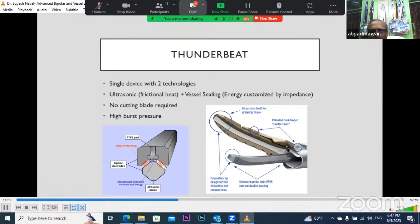Plus, in Thunderbeat, you combine it with vessel sealing. And in this diagram, you can see how the ultrasonic probe is also a bipolar electrode, and how both these technologies are fused together and used simultaneously. The advantage is that there is no cutting blade required. Probably that increases the life of the device. And that is probably why this device has been marketed as a reusable probe, if I'm not wrong. And one more thing which studies have highlighted is that Thunderbeat seems to have a higher burst pressure compared to other devices. That's what some of the studies say.